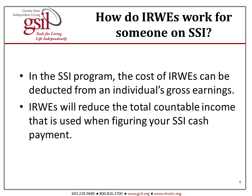How do IRWEs work for someone on SSI? In the SSI program, the cost of IRWEs can be deducted from an individual's gross earnings. IRWEs will reduce the total countable income that is used when figuring your SSI cash payment.